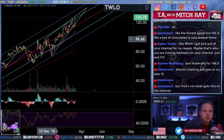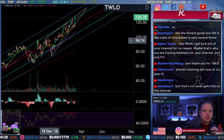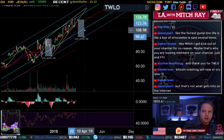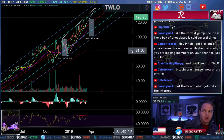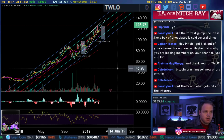Measure move the pattern real quick before we wrap it up. Just the widest areas, right? Tallest areas. So wherever we break out, look there, man. What if we broke out right there, dude? Measure move would put you exactly at the bottom of the upsloping channel. How crazy is that? There you go, dude.